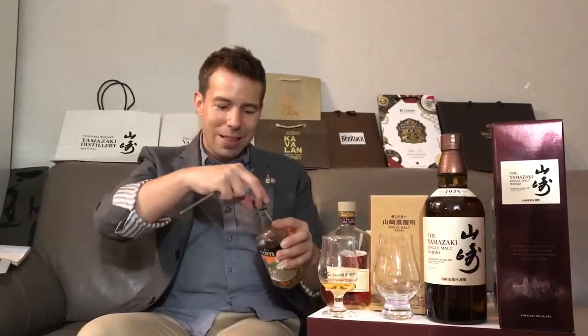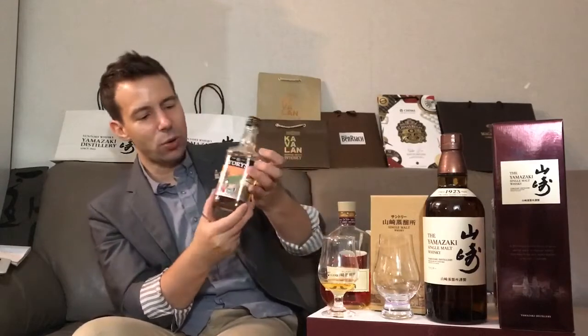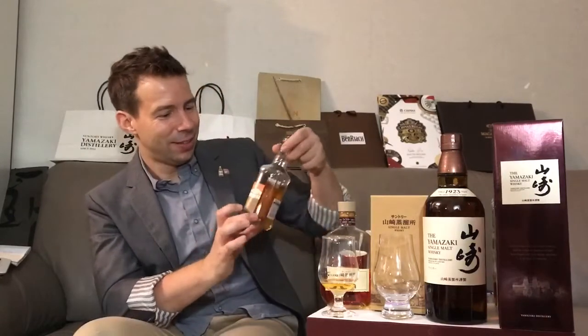Well, I guess this whiskey would go over pretty well in Canada and the UK, at least for a certain part of the population, wouldn't it, being called Tories?